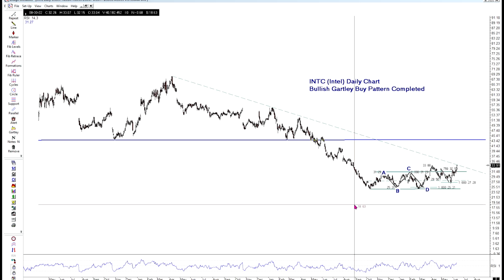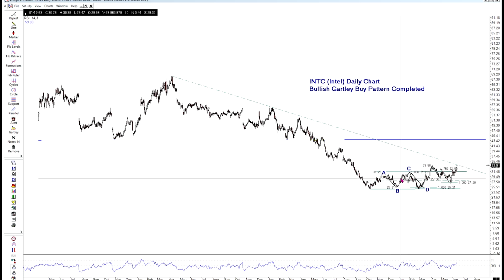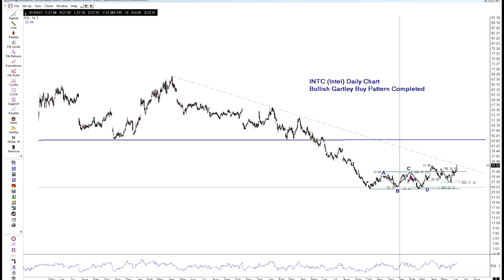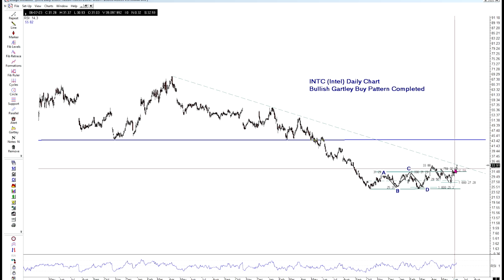Another thing I had noticed about Intel when I looked at this ranging pattern is that I really didn't see a lot of sell patterns within here. And I was seeing this big A, B, C, D buy pattern, and then the market tests up, a little bit of a false breakout, back down, and there's the center of that range, and that's where the price held support and then has moved to the upside. And it appears to me, we never know what's going to happen, that it's got a pretty good chance of breaking through this trend line.